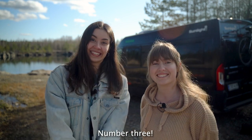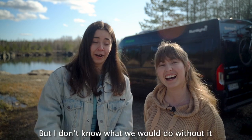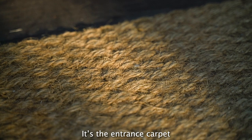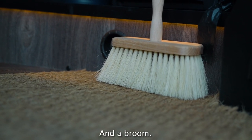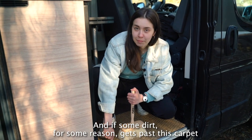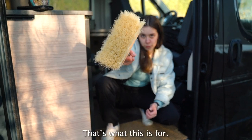Number three. What the heck is number three? It's super basic, but I don't know what we would do without it. It's the entrance carpet. And a brush. It catches all the dirt, and if some dirt for some reason gets past this carpet, we have this. That's what this is for.